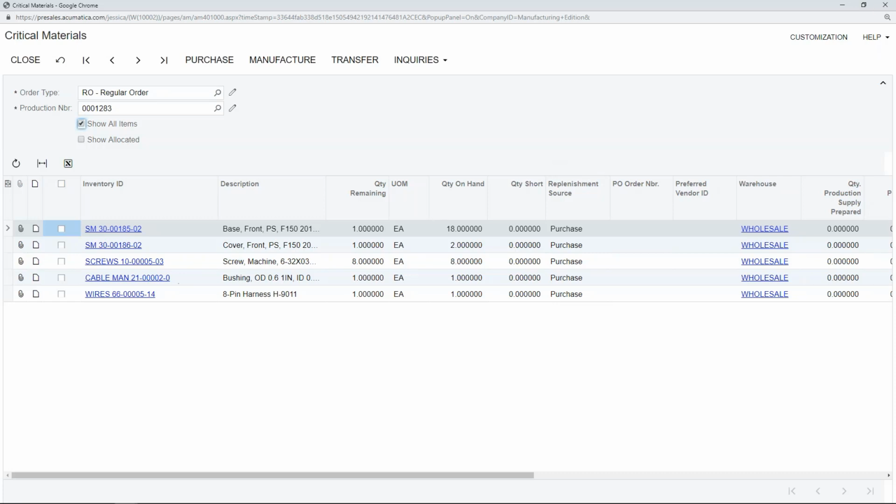One last thing I should mention, of course, if I did not have the materials available, then I could create purchase orders directly from this screen. That's kind of the whole purpose of the screen. Or I could create work orders for sub-assemblies or transfer orders from other locations.